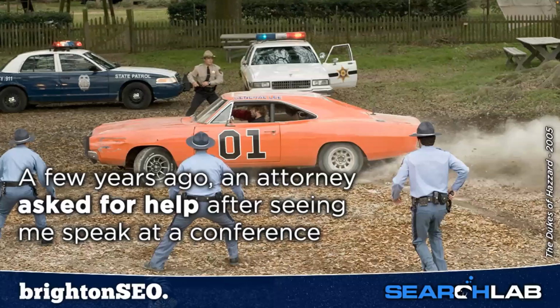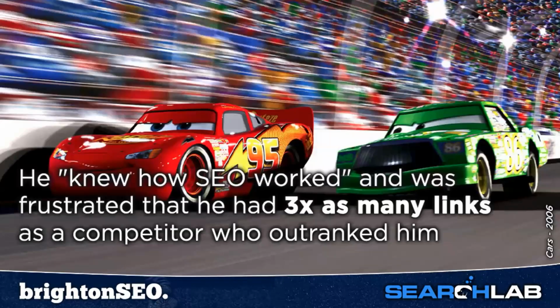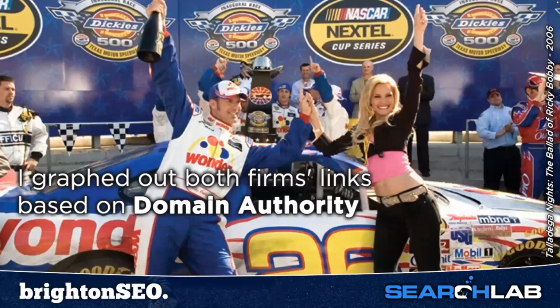Now, I spoke at a conference a few years ago, and an attorney asked for help after he saw me speak, and he knew how SEO worked, but he was confused that he had 3 times as many links as his local competitor, who consistently outranked him on every single query that mattered. So I figured I'd graph out their links based on domain authority, not based on how many links they had, but just on the domain authority of each of the sites.